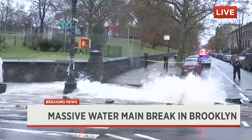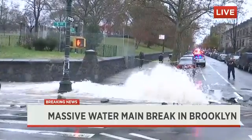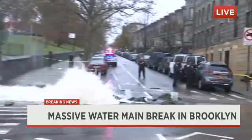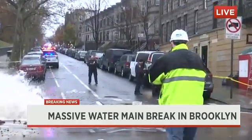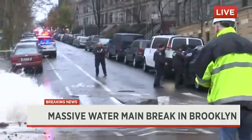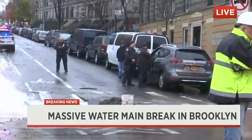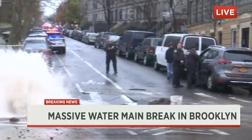It's the thick of the investigation, so to speak, and there are tons of cars in the way, which are making it very difficult. I don't know if you can see the NYPD is trying to maybe move that car right there. They need to move everything out of the way in order to get down underground and put a stop to this massive water main break that's causing chaos here in Brooklyn this morning.